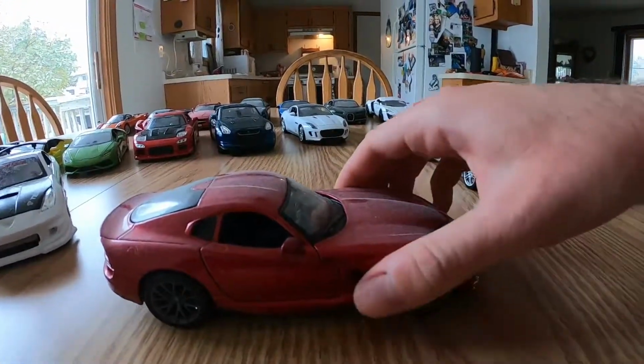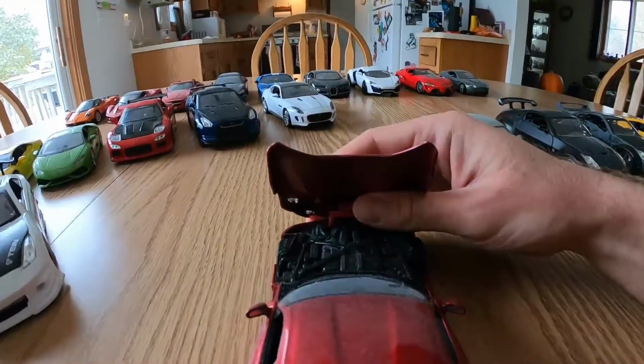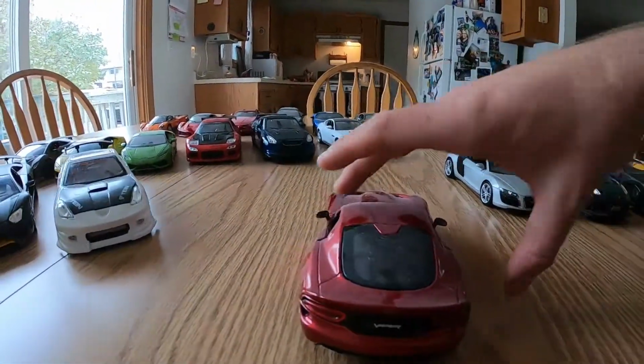RIP, they don't make it anymore, but we do have the Viper here. Hood opens up like that. Really like this red color that I got it in.